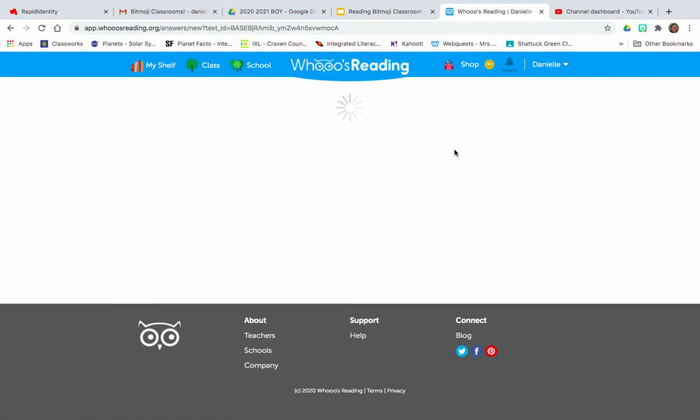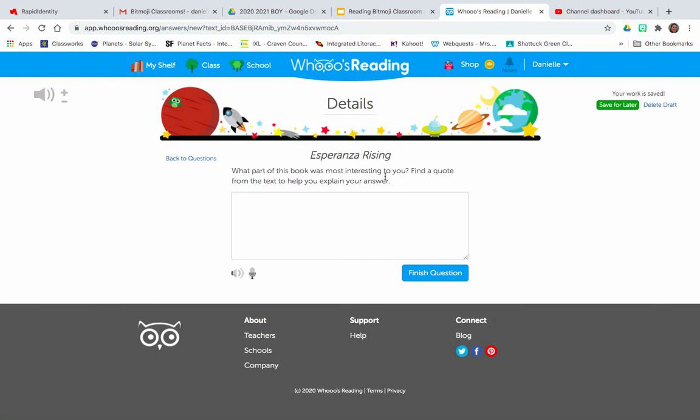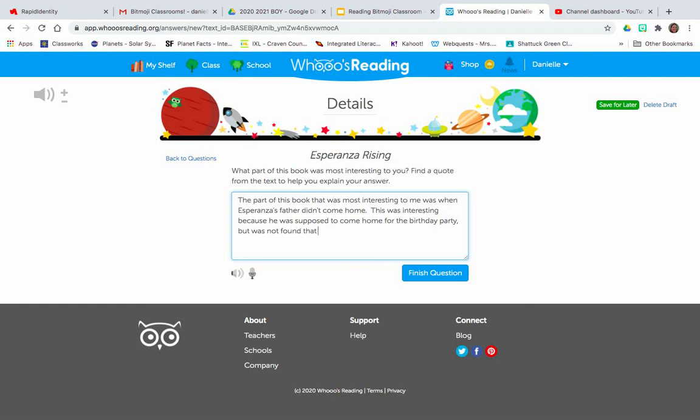Okay, and we click on details, and then it'll tell you what part of this book was the most interesting to you. Find a quote from the text to help you explain the answer. So you're going to start with: the part of this book that was most interesting to me was when Esperanza's father didn't come home. This was interesting because, and this is where you type in why you think it was interesting, he was supposed to come home for the birthday party, but was not found that night.